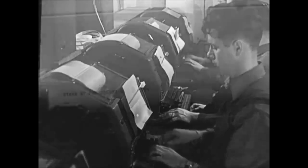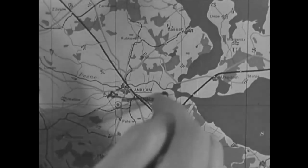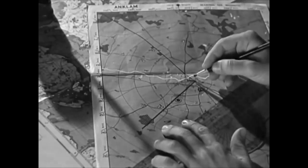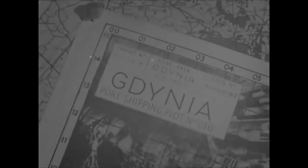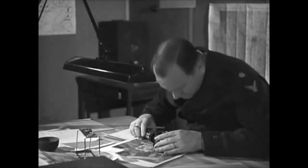The field order now goes over the teletype to all interested units and command. The first step has been taken in the sequence of events that will finally result in bringing our planes over the targets and discharging their bomb loads. Command has conceived the mission and laid out general plans and routes.